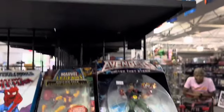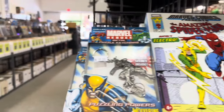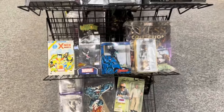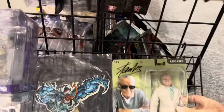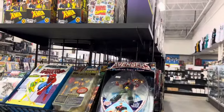Let's see here, we're at the end cap here. They got some of these little guys, Wonder Man, some Page Punchers style. Oh, look at this Stan Lee Mego right here. They do not have a tag on Mr. Stan Lee Mego. All right, that does it for this section.